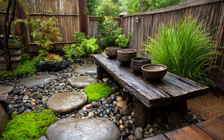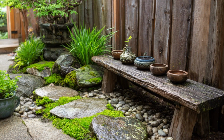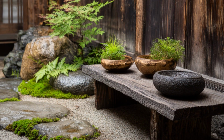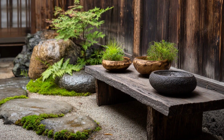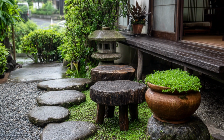Ground covers complete the picture. Baby tears creep between stones, cushion moss carpets shaded areas in emerald softness, and ajuga spreads its purple-green leaves in dappled shade. These plants ask for nothing, offering everything: texture, subtle color shifts through seasons, and the sense that the garden has always been here waiting.